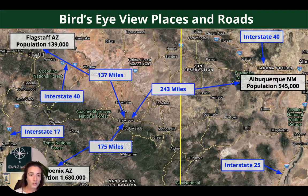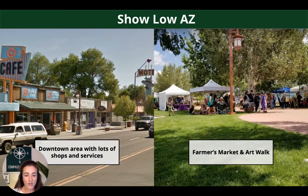Zooming farther out, we can see from Show Low to Flagstaff, you're looking at 137 miles. From Show Low to Phoenix, 175 miles. And that yellow line running down the screen there, that's the state border. So if you're coming from the New Mexico side, Albuquerque to Show Low is 243 miles. So Show Low is going to be your closest city. It's less than an hour, 45 minutes away.